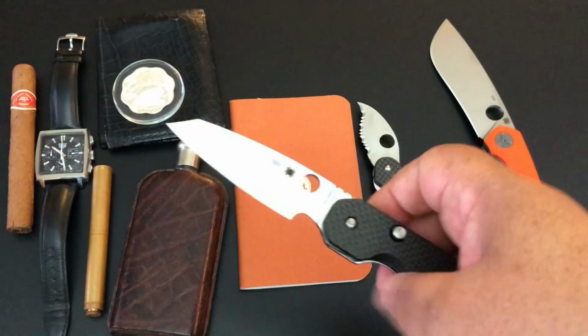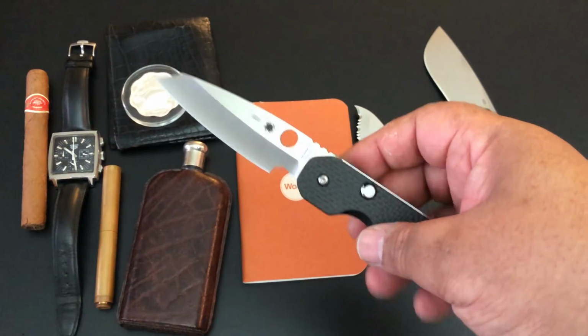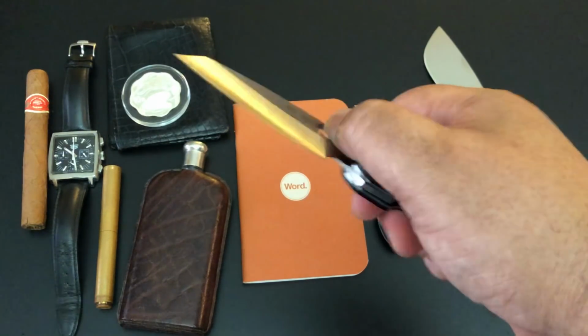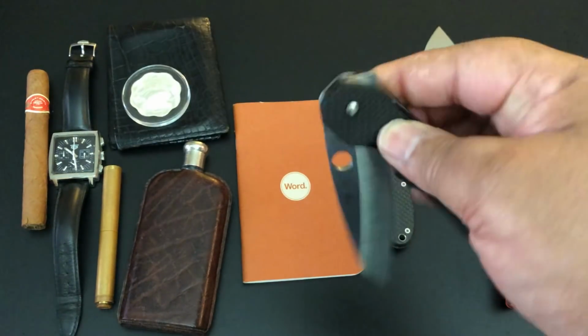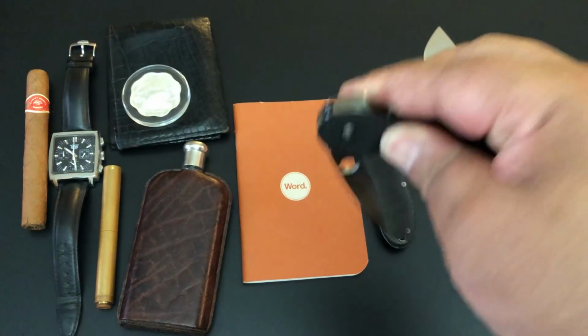This is the knife I said, I don't know. I don't know right now if I'm going to include the Smock. We'll see. Usually I say I don't know how many I'll trim, and then when I go through my collection, I have like 50 knives on the table. Then I start deciding what I want to keep.